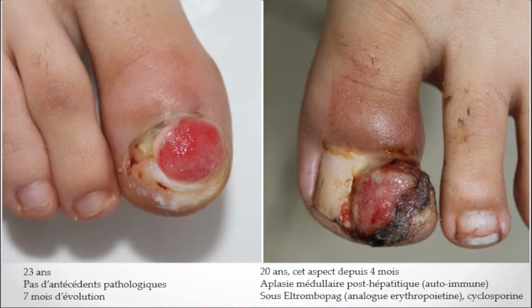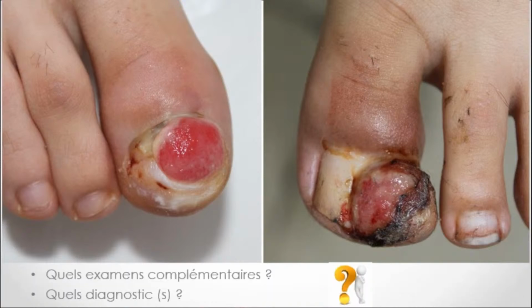So, do you think that both those patients had the same diagnosis? Do you think that this is the same? And what would be the investigation you would do here in both those patients?